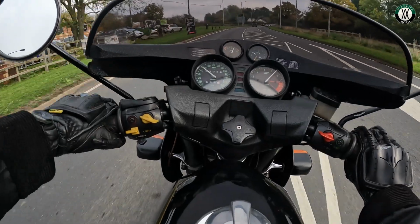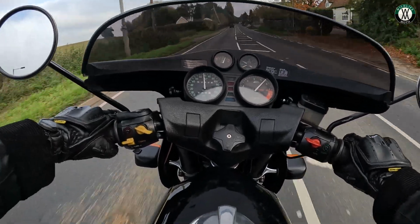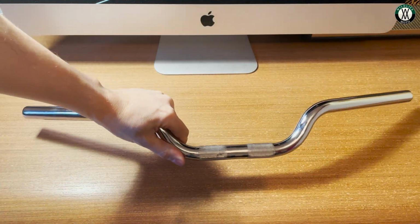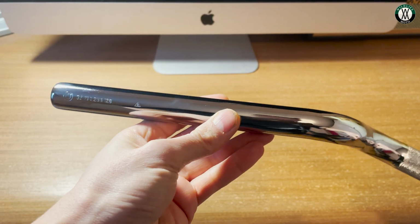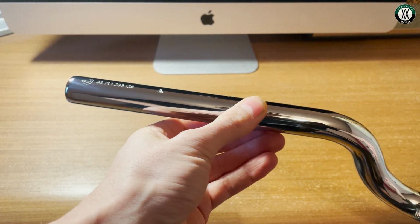So elsewhere, up at the controls, we've got the handlebars that have been completely refurbished. So these bars are the original bars from the bike that were sent off to a company called RS Chrome, who stripped them, polished up all the steel, and then completely replated them. They look absolutely amazing, so I'm really happy with how they turned out.